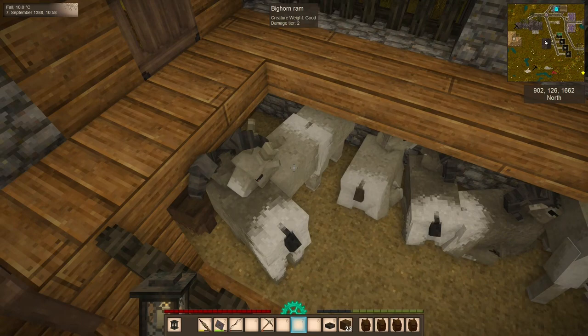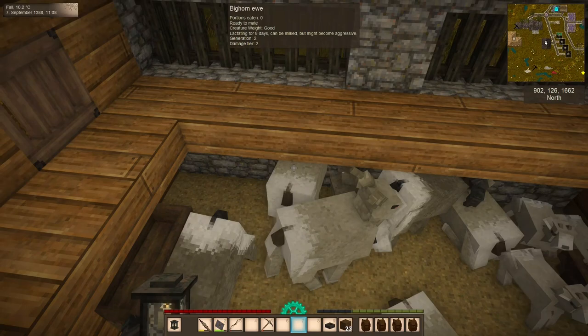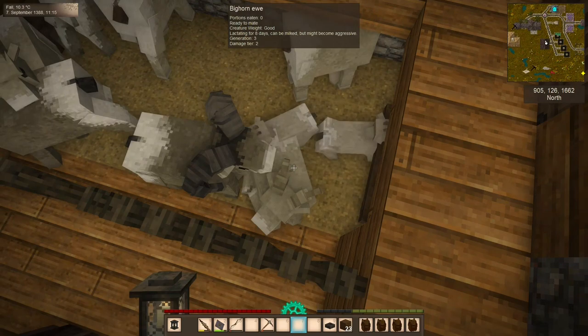On top of that, generations 0 and 1 sheep are a lot less likely to give you milk and are a lot more likely to kick you in the face while you're trying to milk them. Once you get to generation 2, which we have several of here, or gen 3s, I think these two are gen 2s, yep. Generation 2s are where it gets sort of worthwhile to milk the sheep. You have about a 50-50 chance of getting milk each time you try, and they don't typically get that aggressive even if you fail to milk them. Where they get real nice is Generation 3.